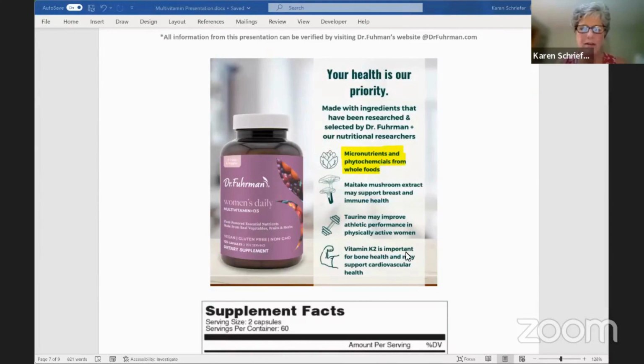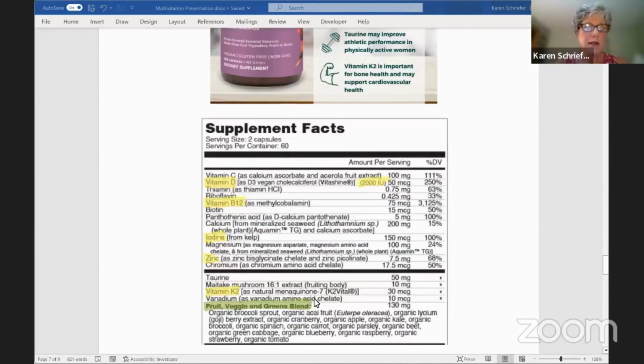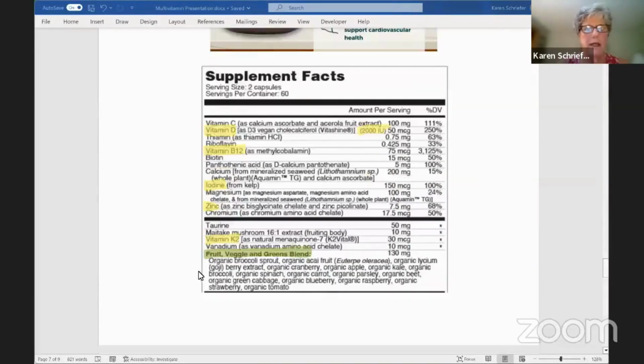And then it does have the vitamin K2 that we were talking about. So just to show you here, these are the ingredients. It does not have any of the ones to avoid, and it has all of the ones that were recommended, including the 2000 IUs of vitamin D. And then you can see at the bottom here, I've highlighted it in green, there is a fruit, veggie, and greens blend in this multivitamin.